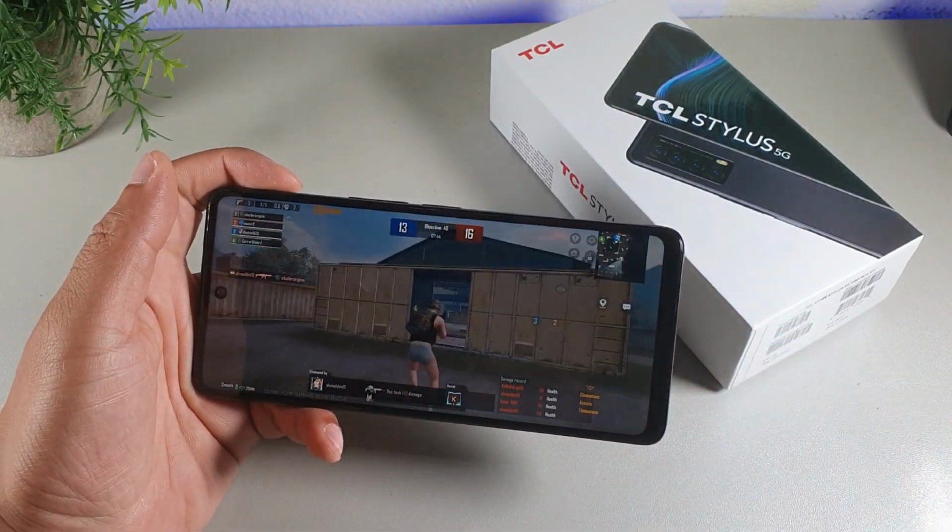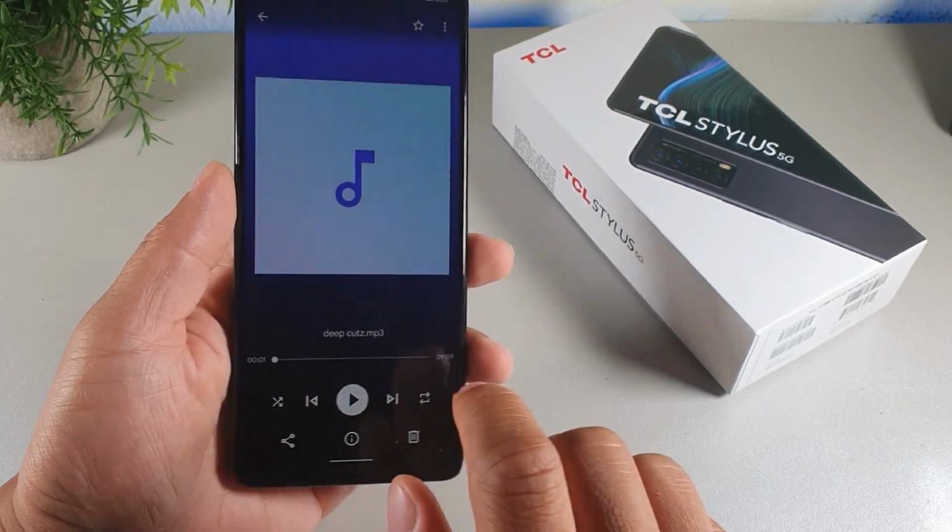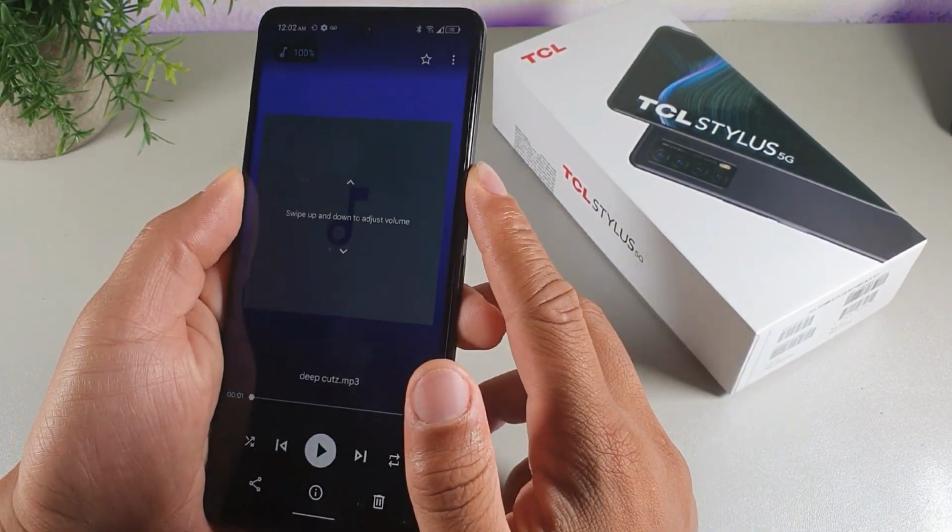Okay, another thing that I like about the TCL Stylus 5G is the dual speakers, which I'm going to let you have a listen to right now.